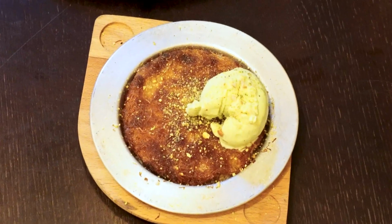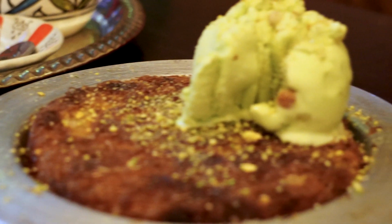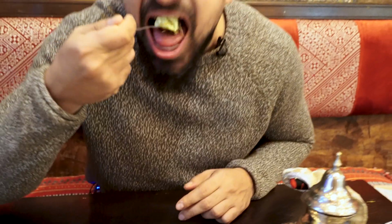I'm gonna try a little bit with this ice cream. Oh wow. You can taste the pistachio. There's actually a taste of cardamom in that ice cream that I can taste as well. And it's just melting away slightly on top. And it's just infusing this dessert with just another layer of flavor. And as you can see, the deeper you go into the middle, the stretchier and gooey the cheese is. Oh my God. That might be my favorite new dessert.